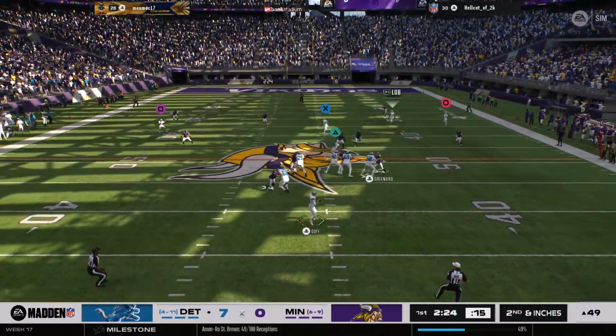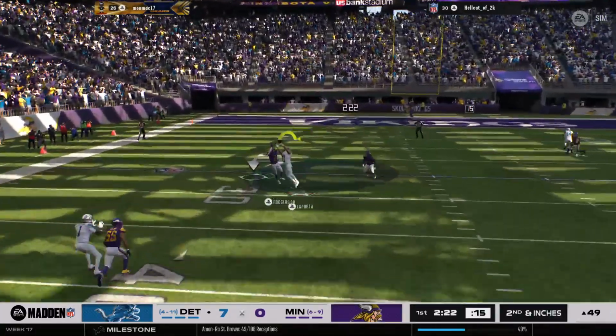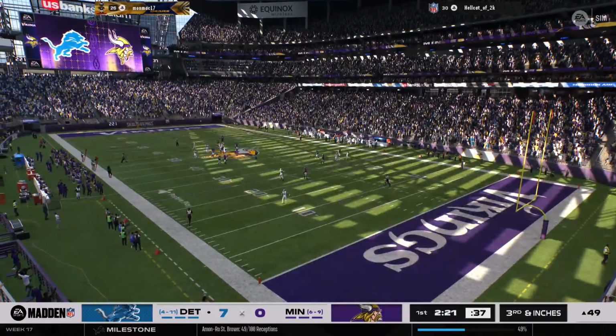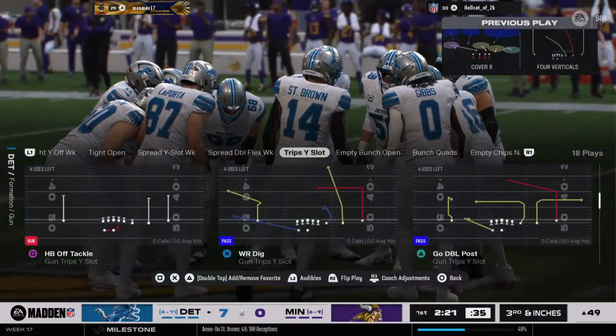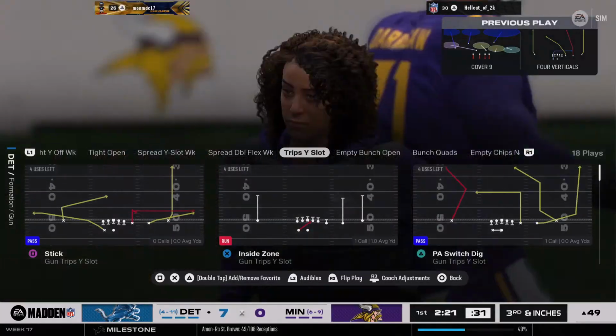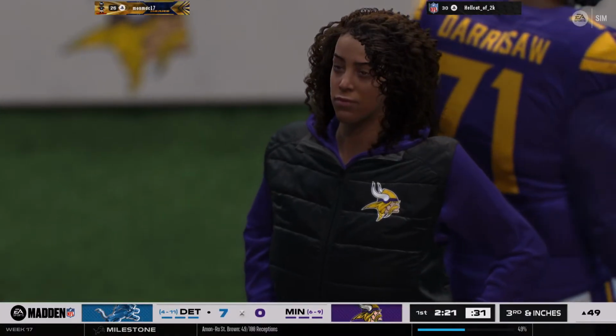From the gun, it's Goff. The ball deflected at least a couple of times, but it'll fall to the ground. It's incomplete. The tight end, Sam LaPorta, the intended receiver. And it's going to bring up a third down.